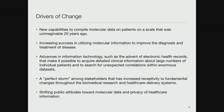So the fact that costs in the healthcare system in the US keep rising and quality doesn't keep rising proportionately makes everybody desperate to come up with new ways of dealing with this problem. And so this looks like the next great hope for how to do it. And shifting public attitudes toward molecular data.